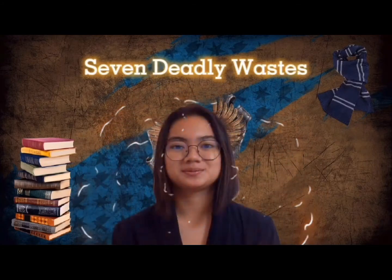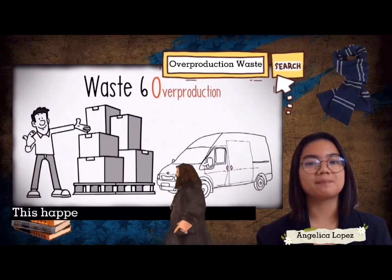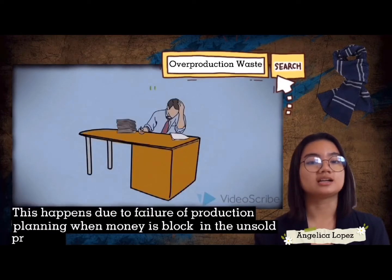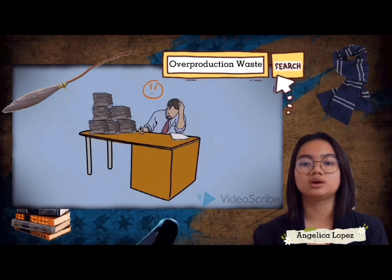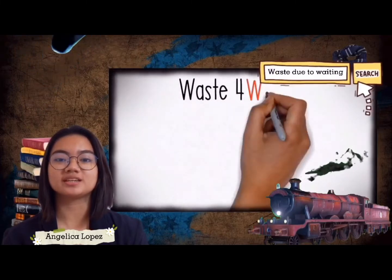Now, let us move on to the next topic, which is the 7 deadly wastes. The first is overproduction waste. This happens due to failure of production planning, when money is blocked in the unsold products. When there is a change in requirements and many copies were not sold, organizations need to be closed down. The second one is the waste due to waiting.